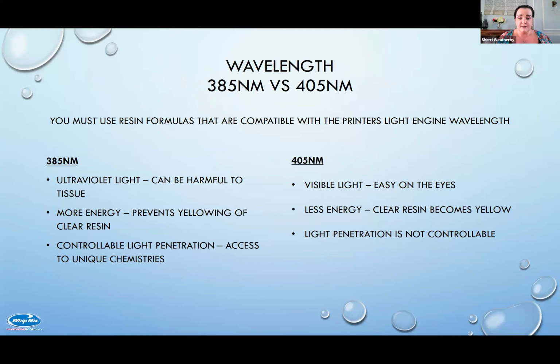As you can see here, there are some differences, really when it comes to clear resins. If anyone is going to use a clear resin, I would encourage you, if you want it to be truly clear, not meaning cloudy, but clear, not yellowing, 385 really is definitely the way to go. A 405 tends to make the resins a little bit more on the yellow side. Curing lights also play a role in that, because if that curing light runs really hot, it will also tend to yellow those clear resins.